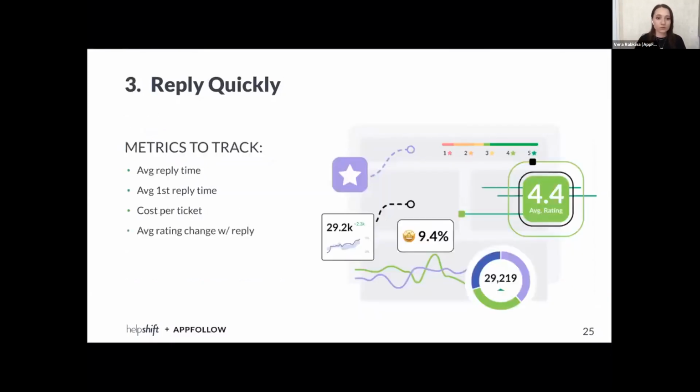So when you try to improve reply speed, the major KPIs here are average reply time, average fast reply time, cost per ticket, and average rating change with reply. This way you can track both speed and efficiency.